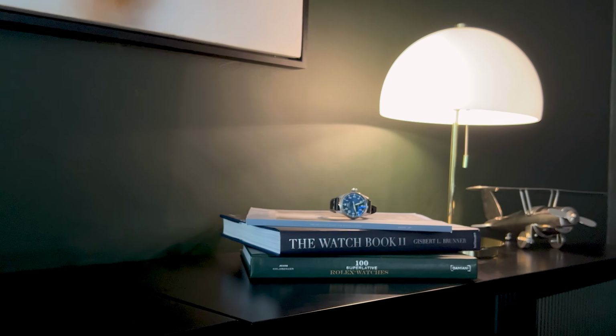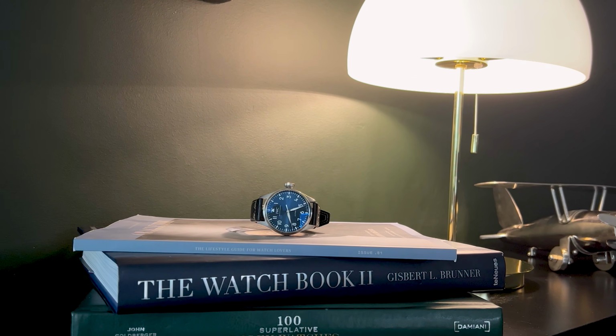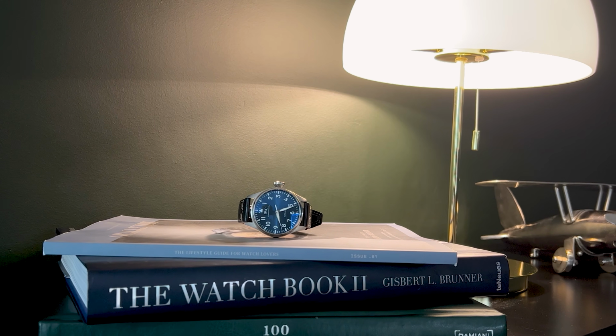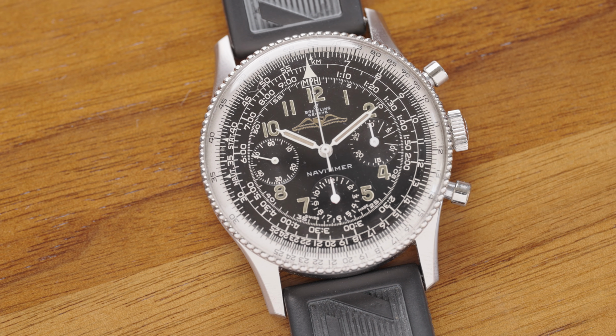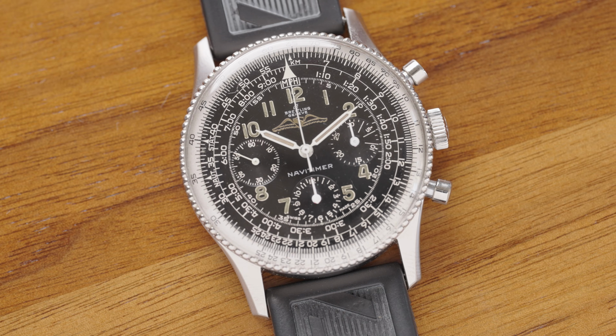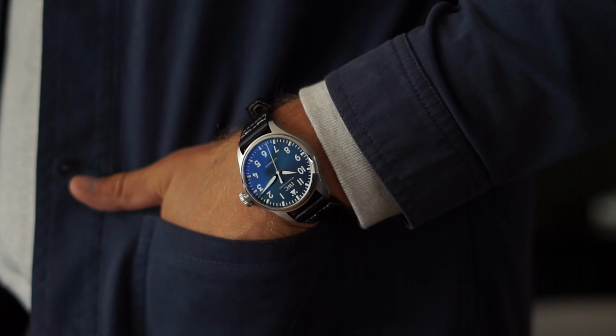Pilot's watches are designed with aviation in mind and range from simple to complex. The IWC Big Pilot uses bold graphics to show essential information at a glance, while the Breitling Navitimer uses a slide rule bezel and chronograph for a range of airborne measurements. Pilot's watches are best for those with their eyes on the skies or those who want something crisp and easy to read.